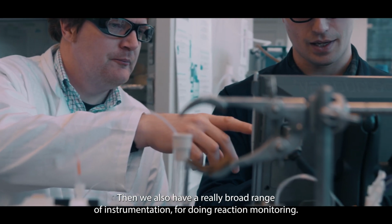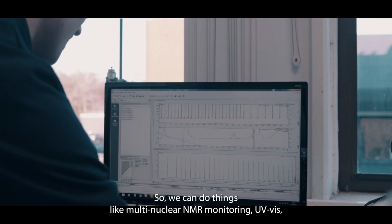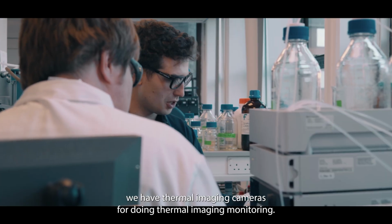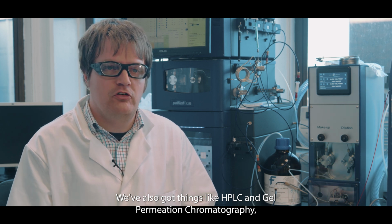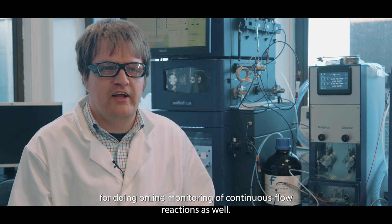Then we also have a really broad range of instrumentation for doing reaction monitoring. So we can do things like multinuclear NMR monitoring, UV-Vis. We have thermal imaging cameras for doing thermal imaging monitoring. We've also got things like HPLC and gel permeation chromatography for doing online monitoring of continuous flow reactions as well.